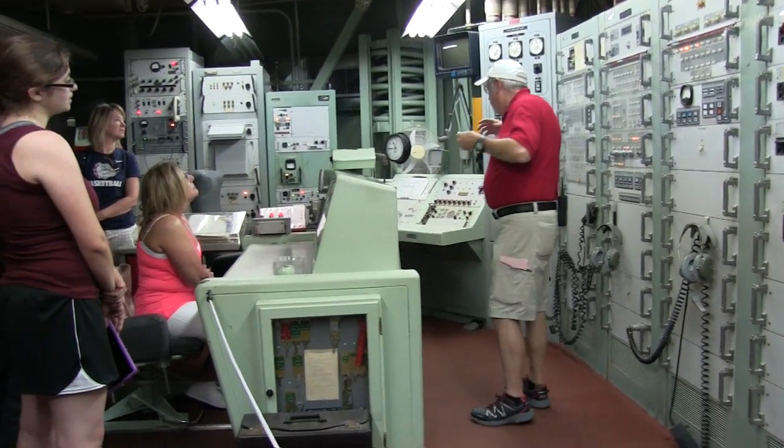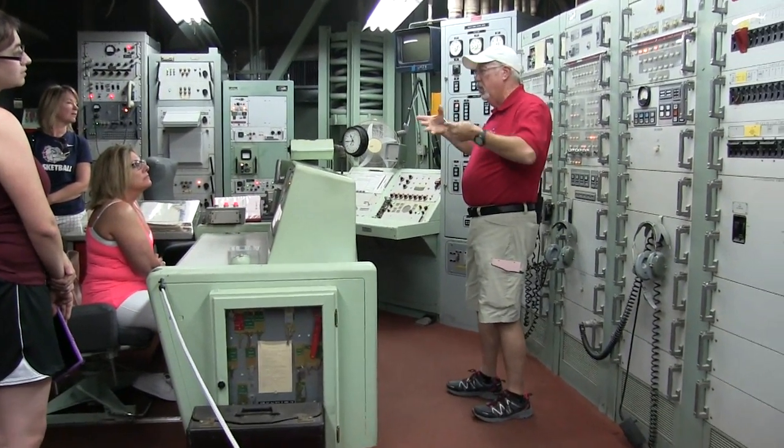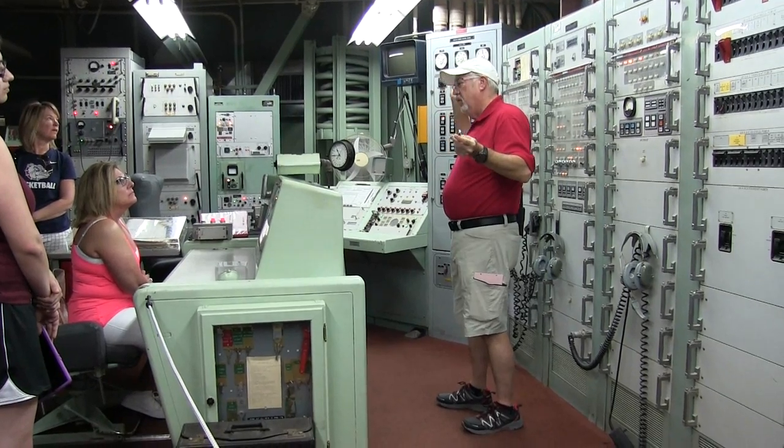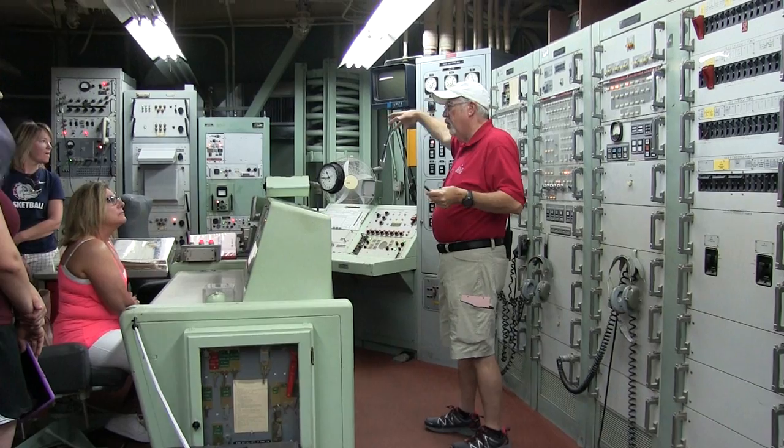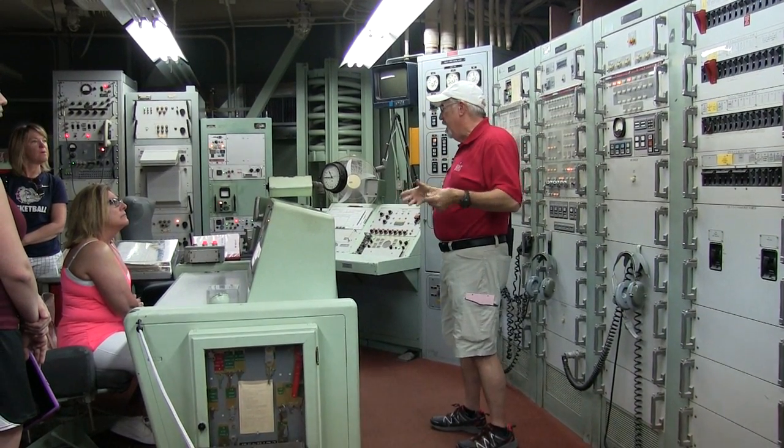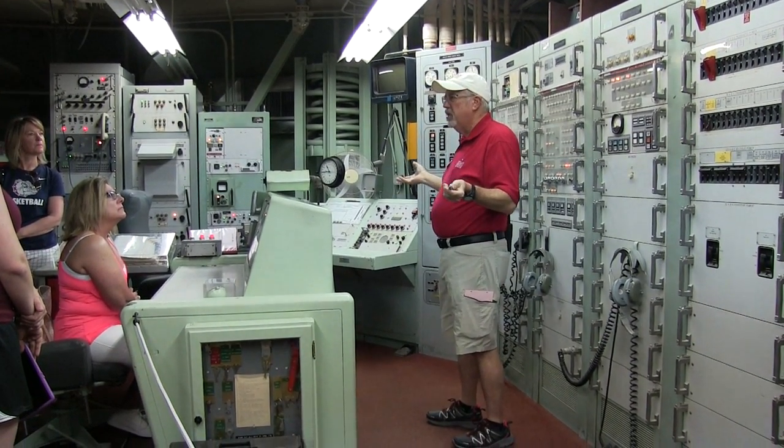Now, when the facility was first built, we were out in the middle of nowhere. There was no Sahuarita, no Green Valley. The only road going past was Nogales Highway, which was a two-lane dirt road. And during monsoon season, they knew the power was going to go out.